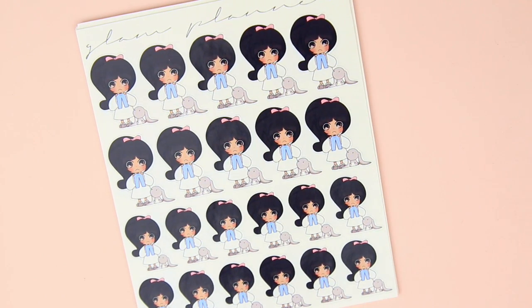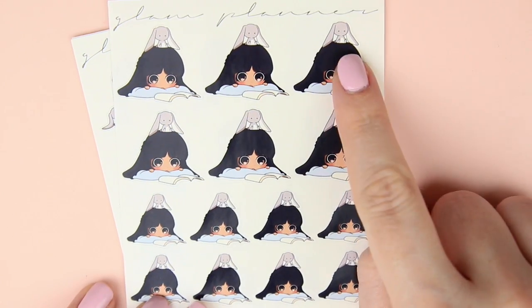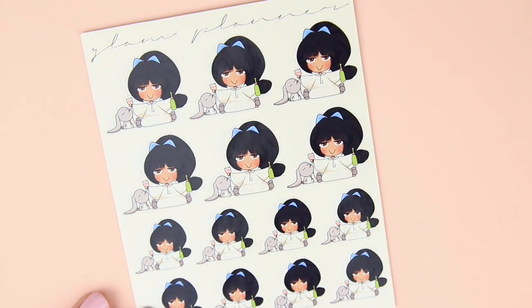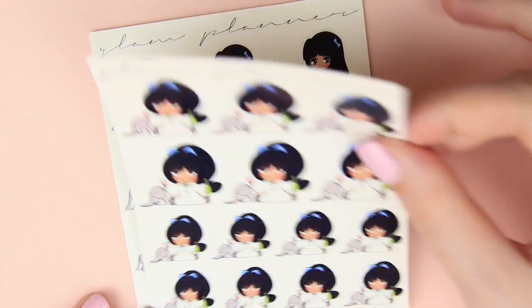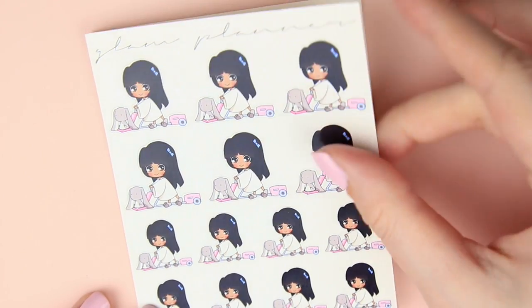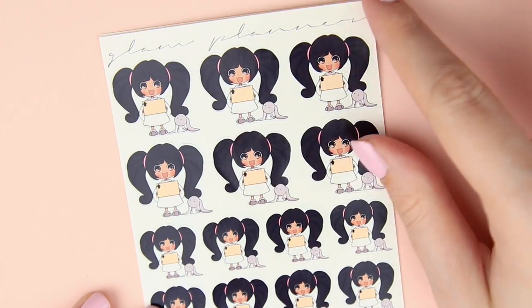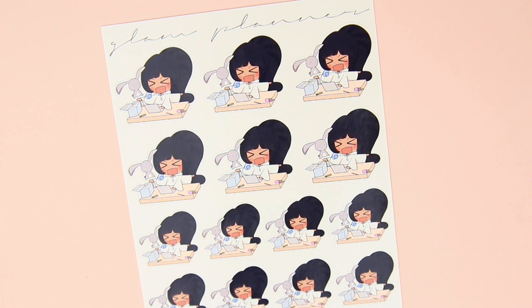This is my Nope. She's like holding pants, like if it requires pants, I'm not doing it. She looks angry. Reading and the little bunnies on her head, that's so cute. And then this one is Sad. She has tears in her eyes. This is Drunk. She's holding a wine bottle and the bunny's trying to get a lick of it. This is Cleaning. She has a vacuum cleaner. This is Planning. This is Happy Mail. And this is Busy. She's super stressed out and like, woo!